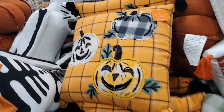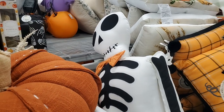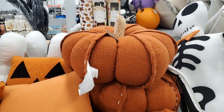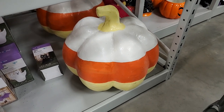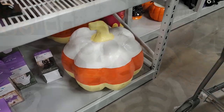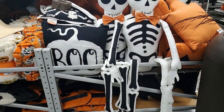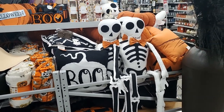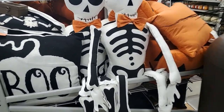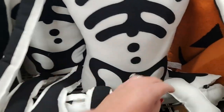This one. We've got this guy. The giant skeleton pillow. I showed this one a minute ago. Look at this one. It's huge. I like the more natural looking one better, but I think that is adorable. Okay, this guy, they have him this way, sitting there. Cute, right? With a bow tie. I wonder how much he is. I'm not going to check the price. Look at his little arms when they move. And I'm like, oh, I'll check the price.